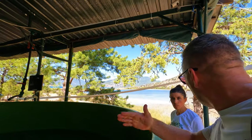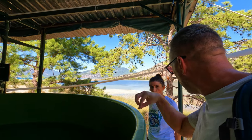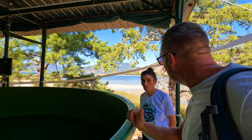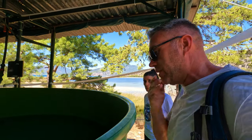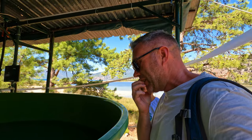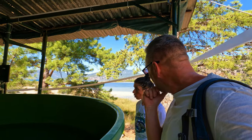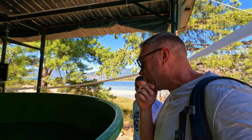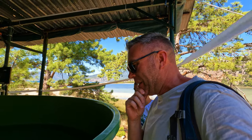Is the towel because of a crack in the shell? Yes, and diving problems. Diving problems. Okay, right. How old is this? I don't know, but it can be about 40 to 45. 40 to 45. Wow.